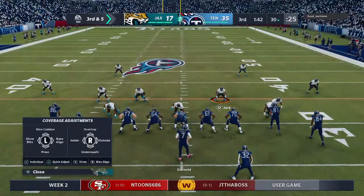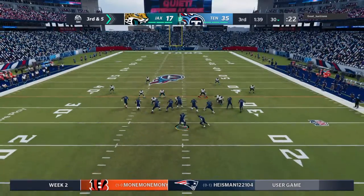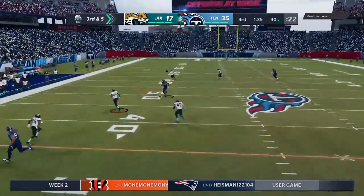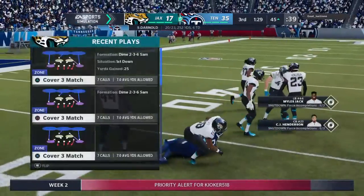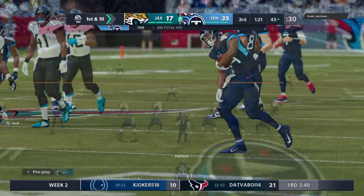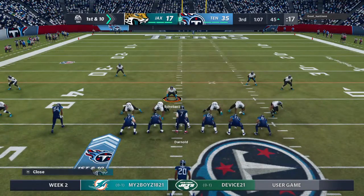So 3rd and 5, defensively expecting pass. They've got 6 DBs out there. The play action fake. They'll look to throw. And he's got a man, Corey Davis. And he's taken down right at the 45-yard line. Excellent play there on 3rd down. Give him 25 yards. So in Jacksonville territory now.